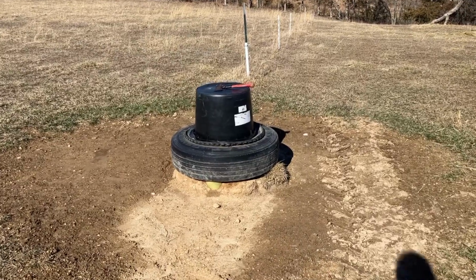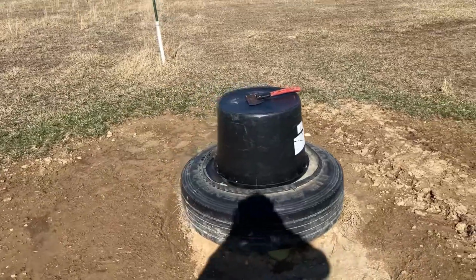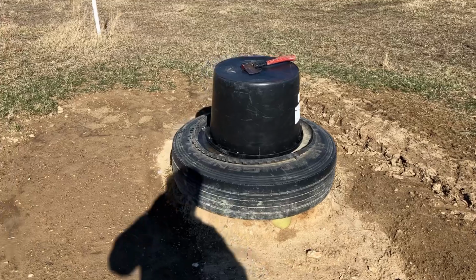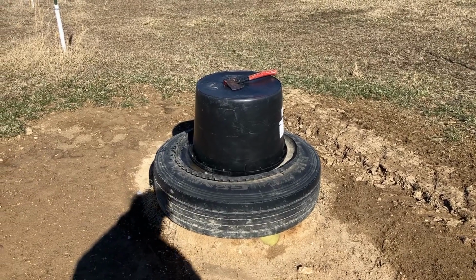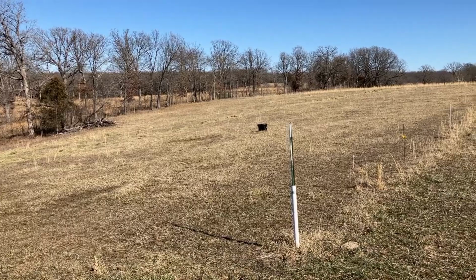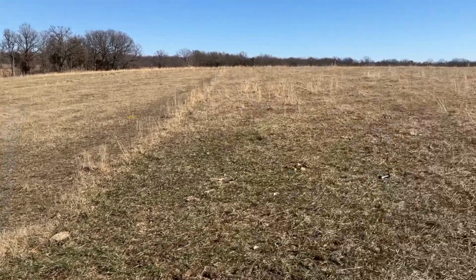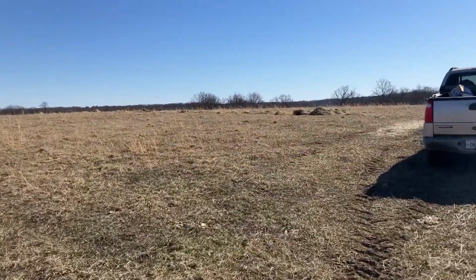So today is February the 3rd, and I'm going to open up this water station. First time this year, it's been covered since the first week of December. And I've already rolled out some hay, and this is paddock 6C here. And then I've also got some hay over here in paddock 6D.